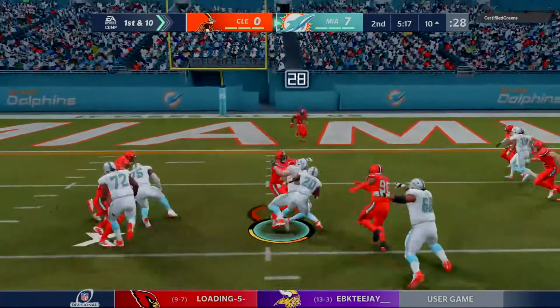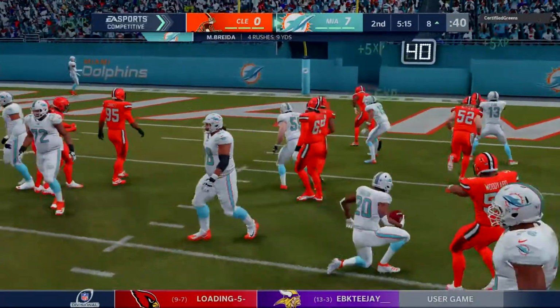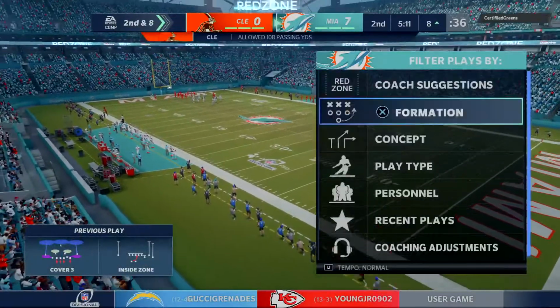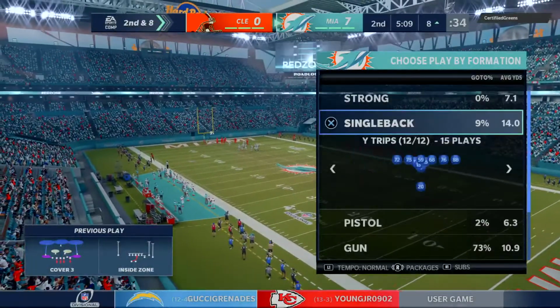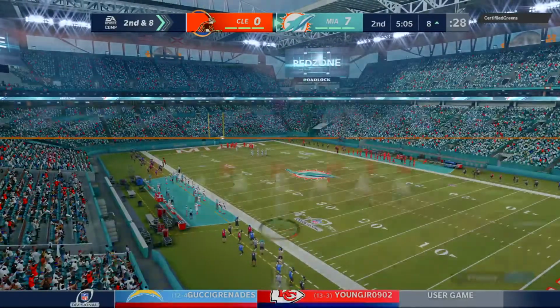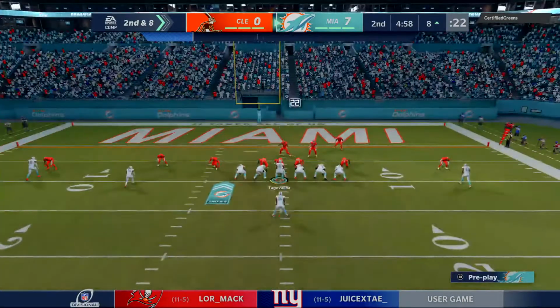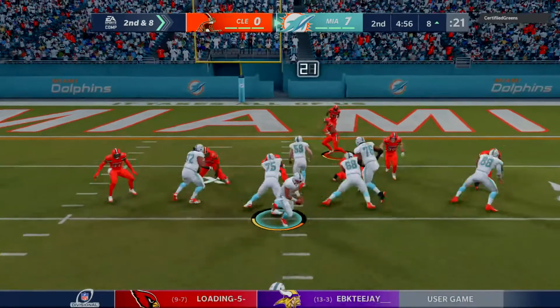On 1st down, here's Breida. Give him a couple on the carry there. 2nd and 8. Ball carrier. Well, they held him to a short gain on that one, and it almost felt like on that first run, they're trying to just throw the jab at him. So how do you stop a jab? Get closer and smother it, just as they did on that last play.